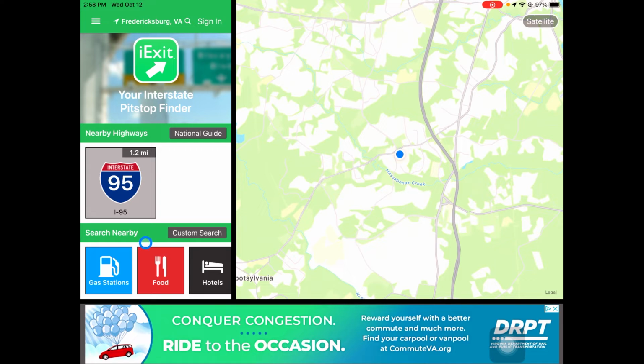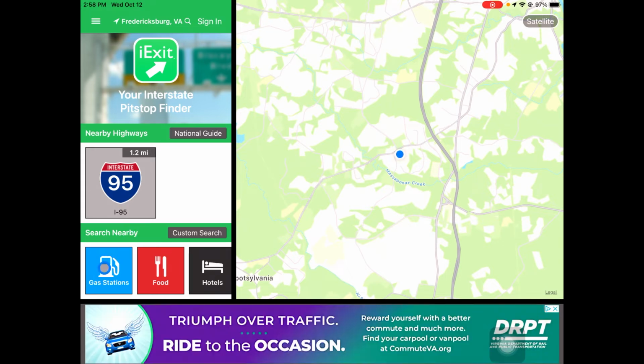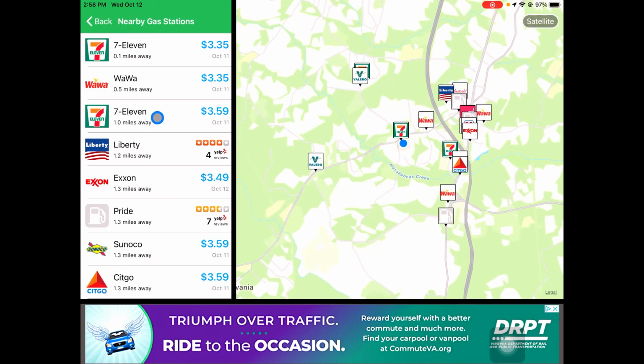Now, right now I have iEXIT launched, and right now it knows that I am near I-95. I live about 1.2 miles away from I-95. Now, if I click on the gas station icon here, it will tell me that the nearest gas station is 0.7 miles away, and it also tells me the price of unleaded fuel as of October the 11th, that's today, and it's at $3.35. The next one is about 0.5 miles away at a Wawa, and it's at $3.35 as well. So I like this option because it allows me to find the cheapest gas.